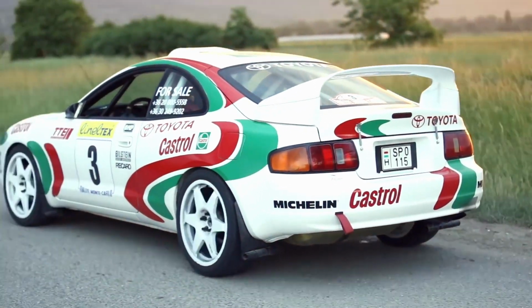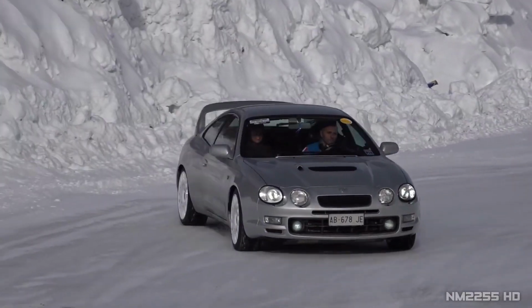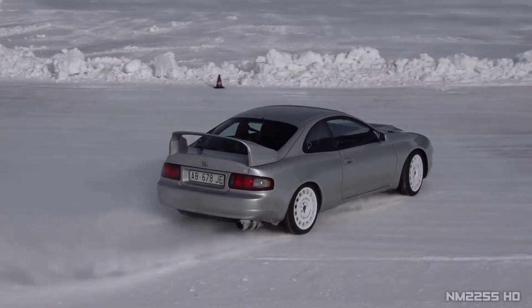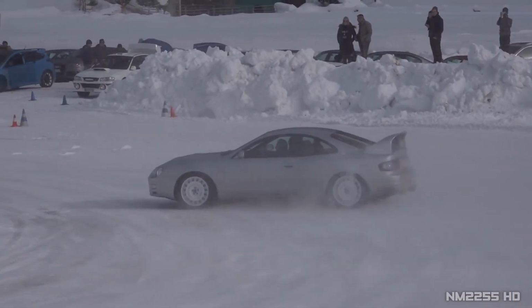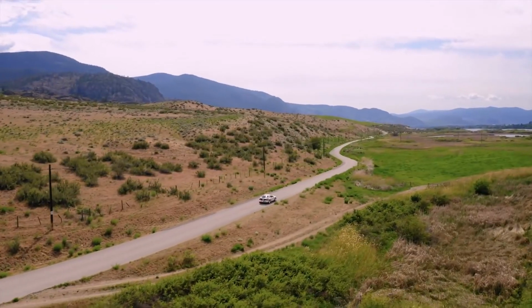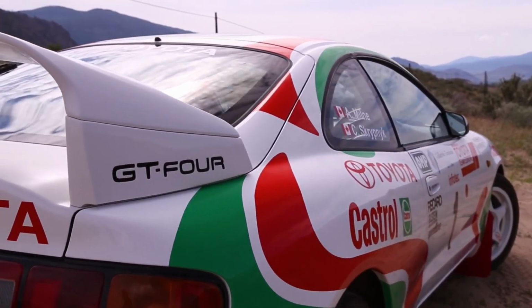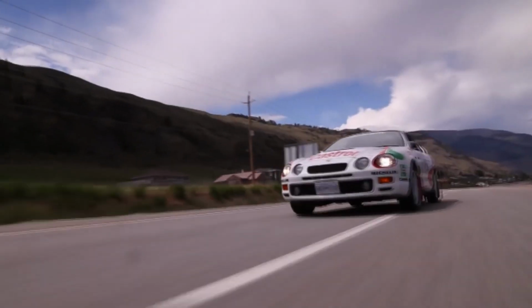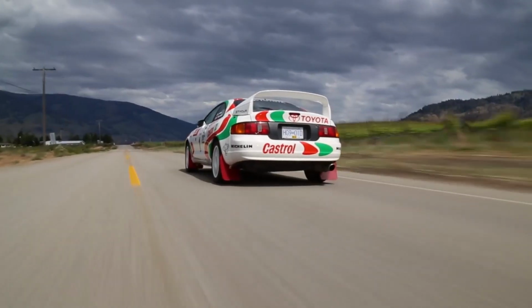Looking back, the Celica GT4 has become really special for Toyota, but perhaps also on behalf of all Japanese brands. Historically, the European brands had dominated the World Rally Championships, and the Japanese brands basically participated just for show, up until Toyota entered with the Celica GT4. The Celica GT4 was the first ever all-wheel drive Japanese manufactured car to win a World Rally Championship.